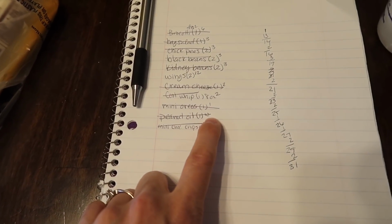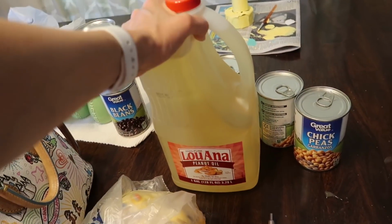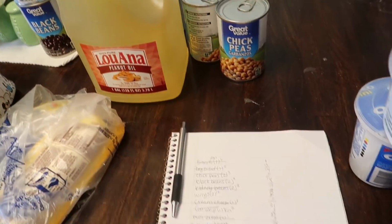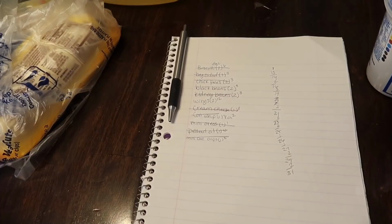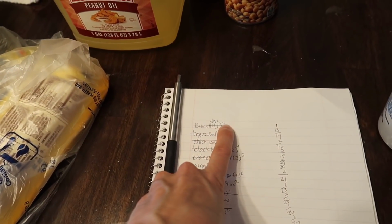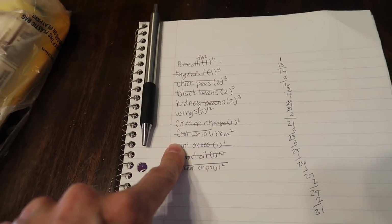With my list, I had peanut oil and I had about $10 to spend on it. This one is the bigger one, the only one they had, and it was like $12 and some change. So it ended up being $3 more than I had anticipated. But I only got one thing of broccoli and I spent $1 instead of $6. So that balanced out there.